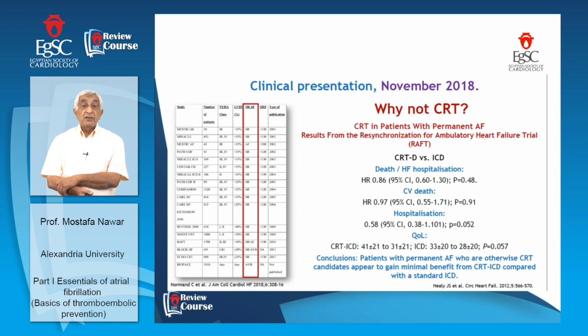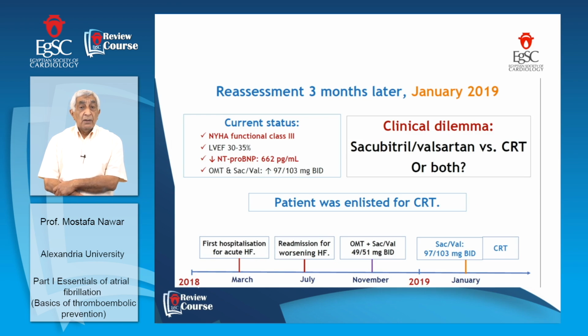The RAFT trial concluded that patients with permanent atrial fibrillation who are otherwise CRT candidates appear to gain minimal benefit from CRT-ICD compared with a standard ICD. Yet the problem in these patients is that the rate is too high, and we have some options to manage these patients: either use of AV blocking agents in very high dose to minimize the ventricular response of the atrial fibrillation, or we may expose the patient to other maneuvers, which we'll mention later on.